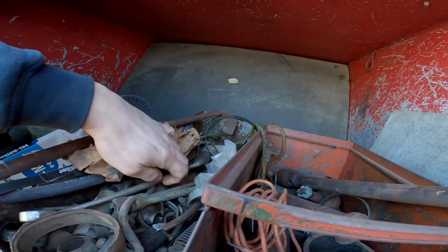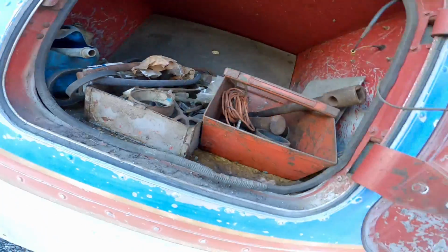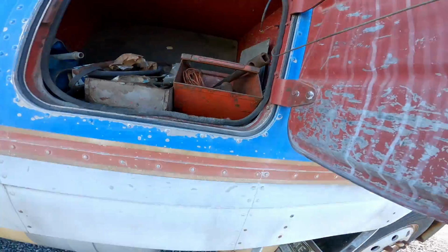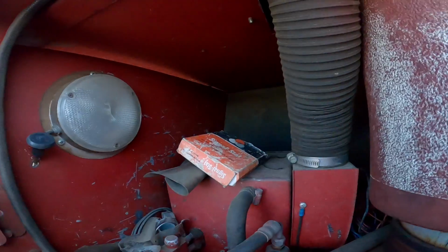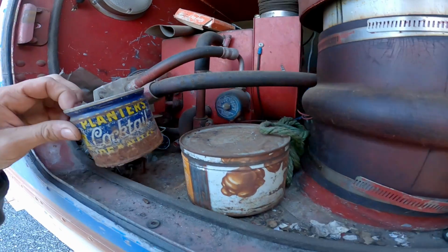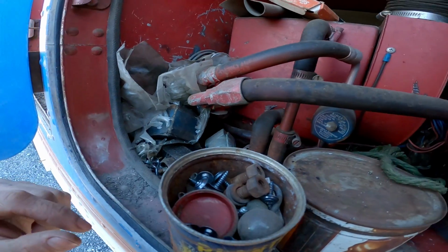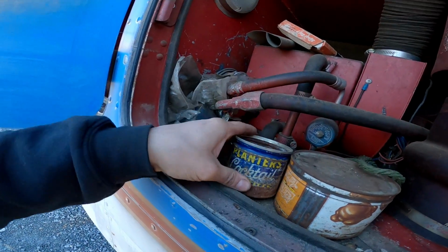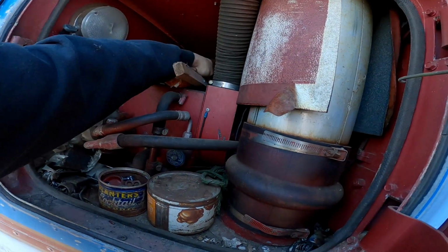What's that? You're a dick. Oh no, that's two. Oh wow, there's a lot of stuff in there. Wow, bro. This has been on the road since '84. I should have known when he said 90 something, he meant 80 something. Was that janky piece of wood just laying in here? Yes, sir.